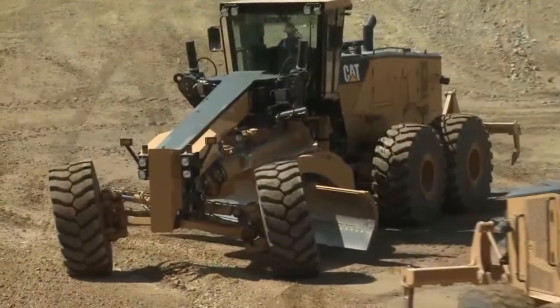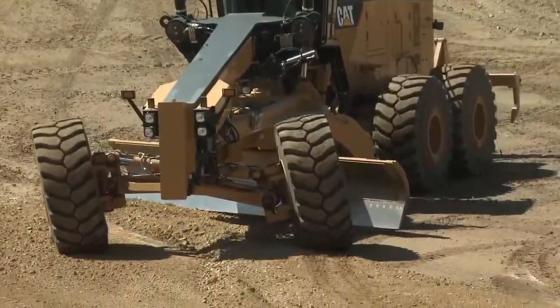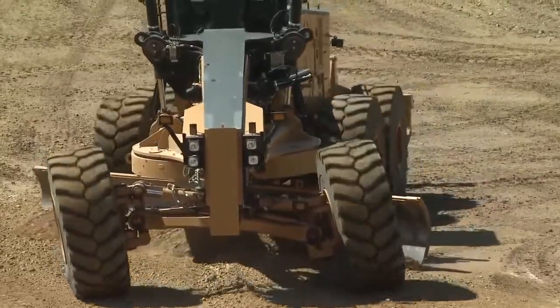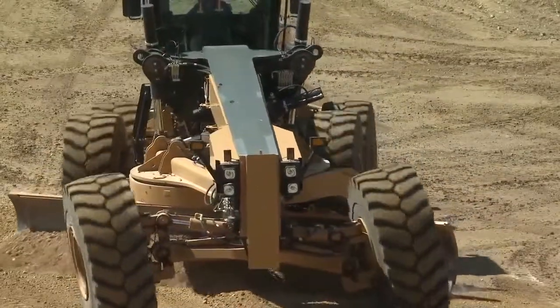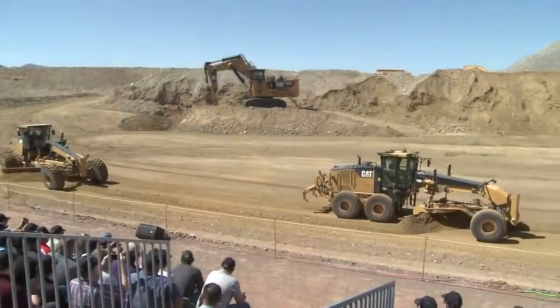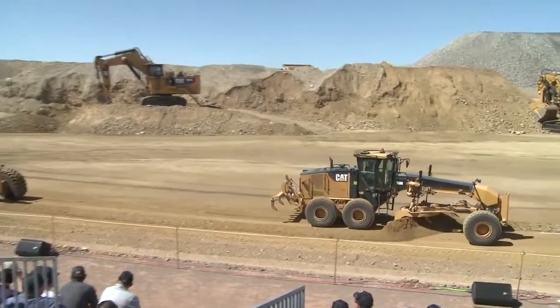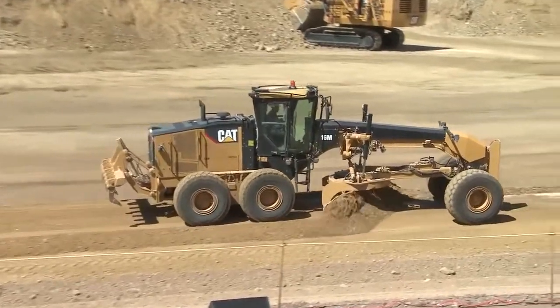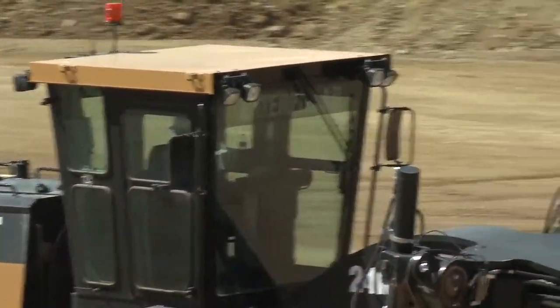We look at some of the safety features that are available. There's platforms on these machines, again, to make it much easier for the operator getting on and off. That platform would allow him to walk up over the back of the tandems, safely step up onto the platform, still be able to clean his windows and everything, and safely get in the cab. The same on the 24. Operator would be able to walk up over the back.